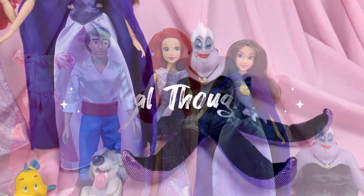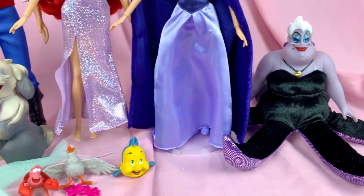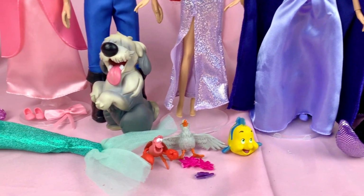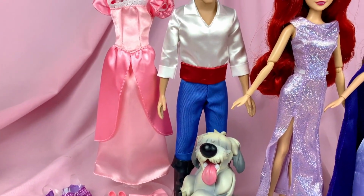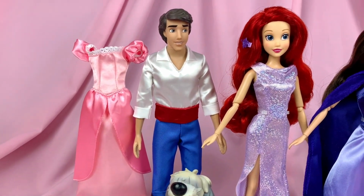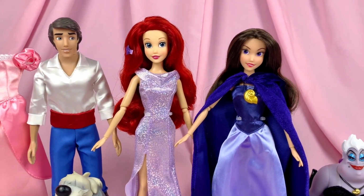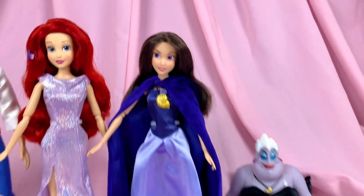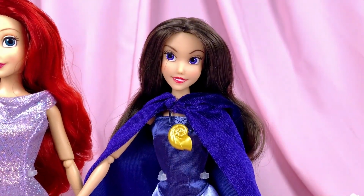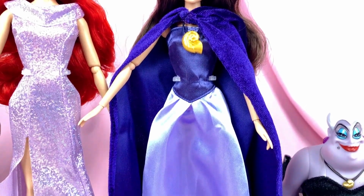So those are just some of the points that I wish were a bit different about this set to make it even better, but it's not a make or break kind of situation. The set is still really solid on its own, and I'm really happy with it. So if you're a fan of The Little Mermaid, if you're in need of a Vanessa, I would say just go for it. Don't wait for a sale and risk selling out. Go for it now, and if it does go on sale later, you can just get another. So it's a win-win situation for you.